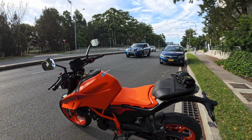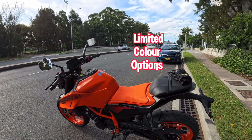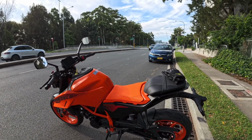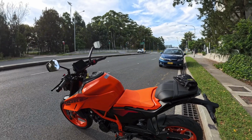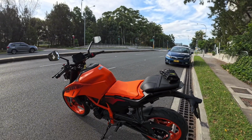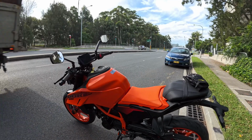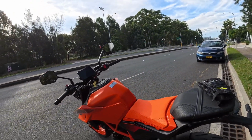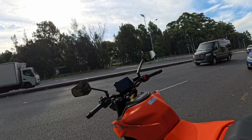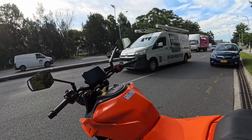And the other downside I see about KTM, I know they have a flagship color of orange. I don't understand why they can't make a mixed color like white and orange or white and blue. You know, it only comes in 2 colors. That's just a pity. It would have been nice if it comes in more colors. Other than that, the bike is really good. I will suggest you guys to take a test ride yourself.